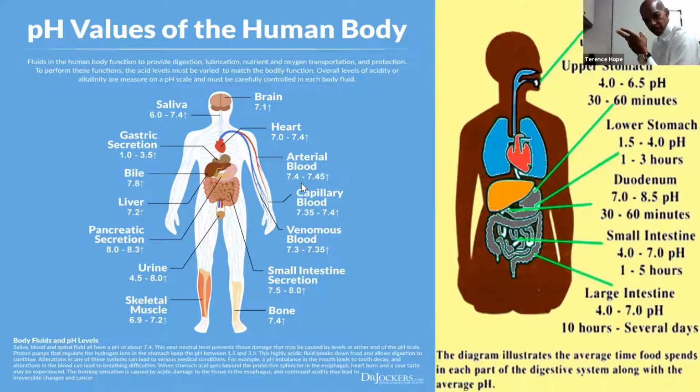The blood, as Dr. Singletary is saying, 7.35 to 7.4 is the range. But let's jump over to, let's say, the saliva. It's in the acidic range to the alkaline range, depending on the stage of digestion. Look down here at the urine. That's a 4.5 to 8.0. Depending what's going on in your detox, you got an acidic range to an alkaline range.